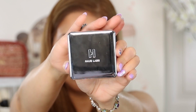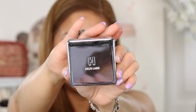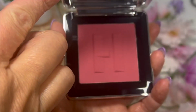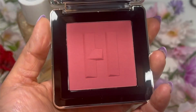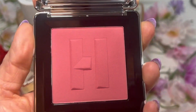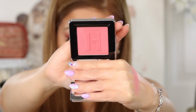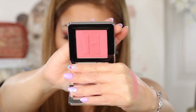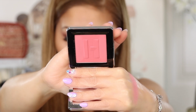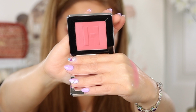The packaging is so reflective. I took a separate video of this so you can appreciate how it looks like, because you know when you're filming, you're surrounded by lights. You can't really see the real color of it. This blush is called House Labs by Lady Gaga Color Fuse Talc-Free Powder Blush with Fermented Arnica. Wow, that's a long name for a blush.